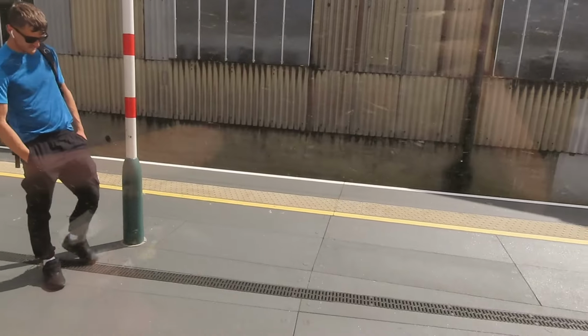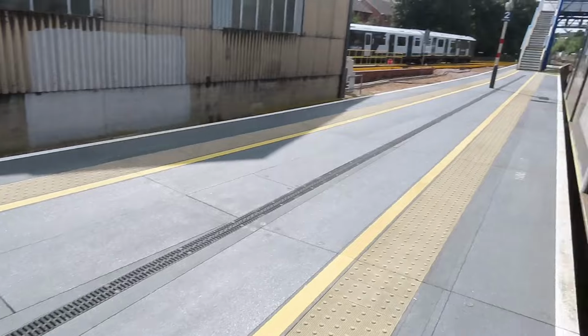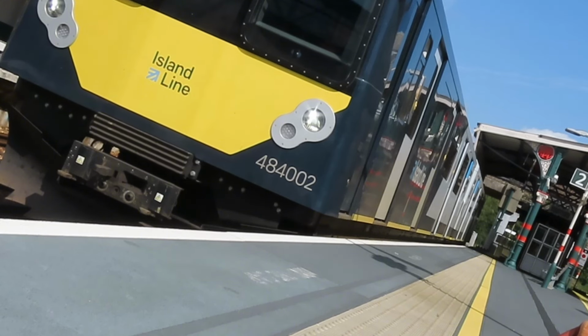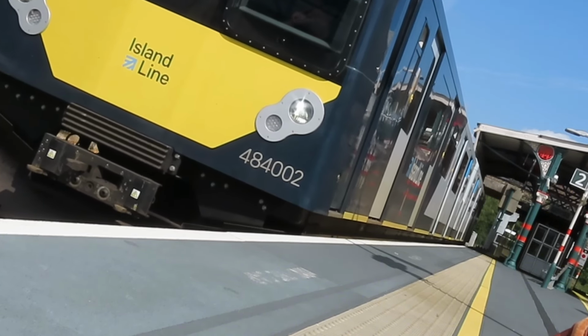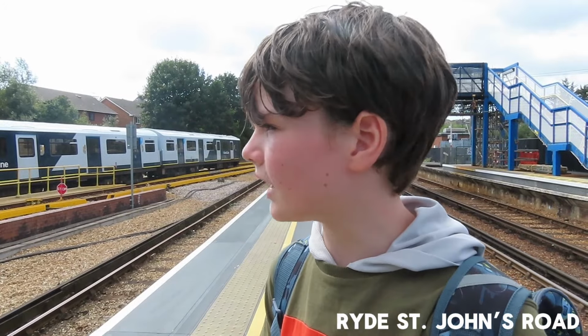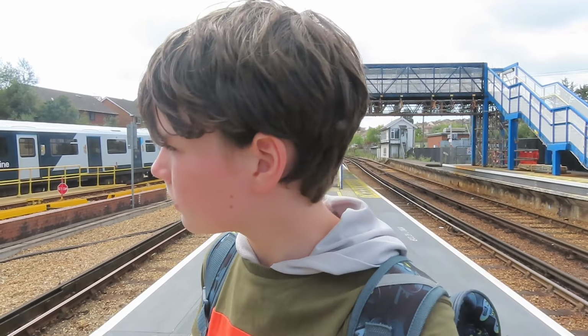And now we get off at Ryde St John's Road to explore the station and look at the magnificent depot. So I'm at Ryde St John's Road now. Behind me is the depot. I'll give you a clearer look at it in a sec. But I thought here would be an interesting one because obviously there's a depot here and it's kind of the main stop on Island Line because it has the most platforms, I think 3.